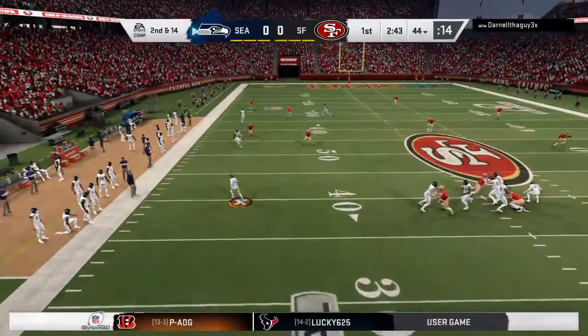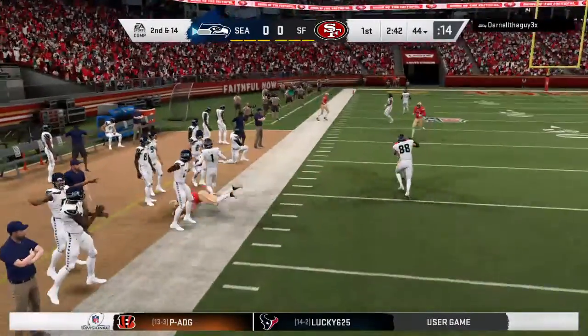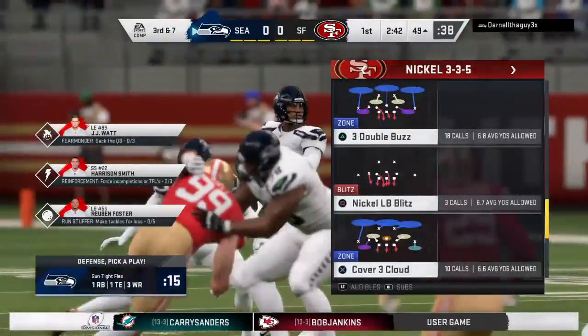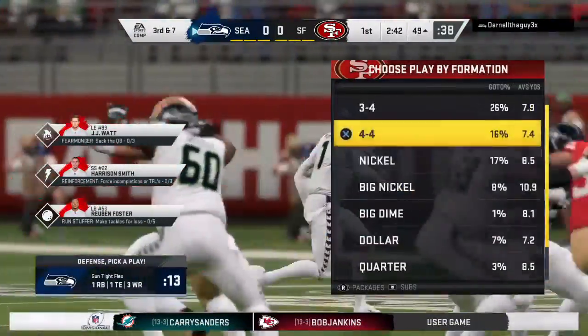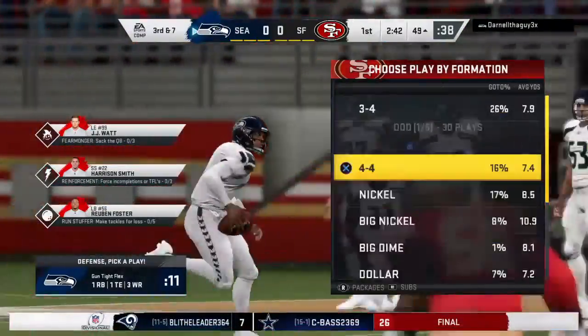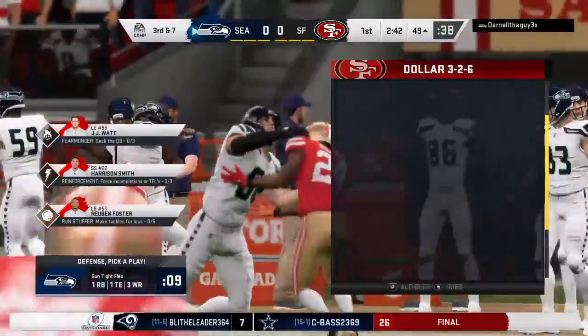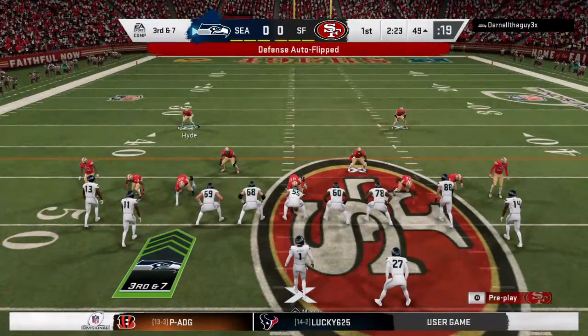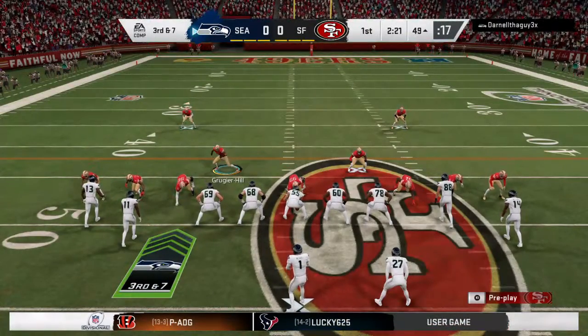Being chased out left. He's going to take off with it. And he's able to take it across midfield before going out of bounds. Give him 7 there on the tuck and run, and they're in better shape now for 3rd. Okay, he's not going to get the first down, but this is still a nice job of buying some time and then running to get to the sideline and get out of bounds and avoid the big hit.